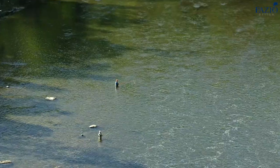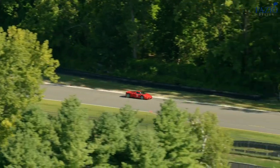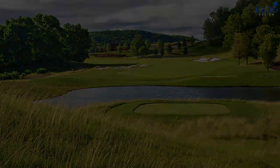I got to like the area so much, with the amount of hunting and fishing and horseback riding and all the activities that people like in the outdoor areas. With the golf course now completed and open, I think it's going to be a fabulous, fun place for families.